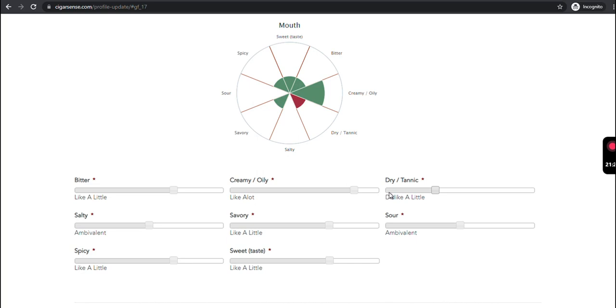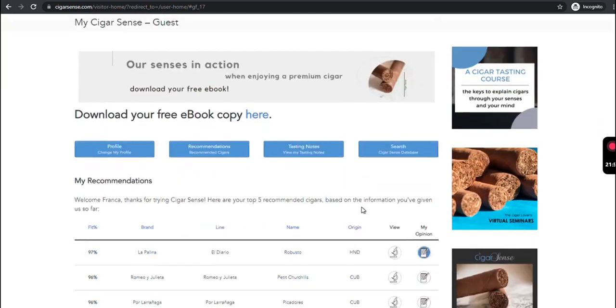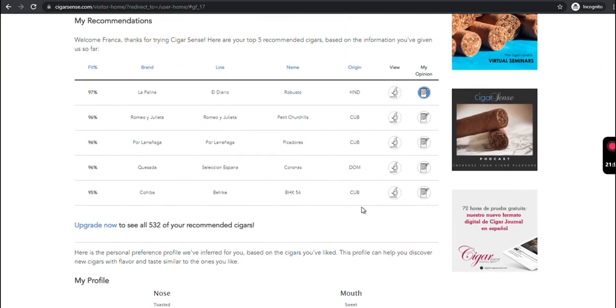I'm gonna continue with selecting bitter as a dislike a little, and same thing for salty and sour, dislike a little, and that's it. Submit, and there you go. And let's see what comes here. Okay, we have different recommendations. We still have El Diario, but now we have Romeo y Julieta, Petit Churchills, we have Por la Rañaga, Picadores, and we have Quesada, Selección España, and we have Bejica.